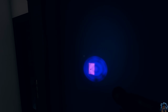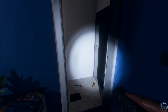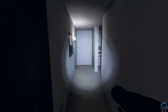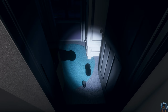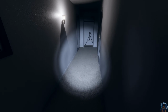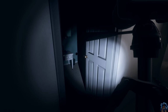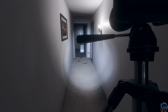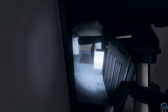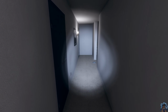So, we know this ghost has touched, they just touched this light. So we're not getting fingerprints. It's definitely not gonna happen. Well, let's put this camera here. Let's go grab the other one, put it in the room.